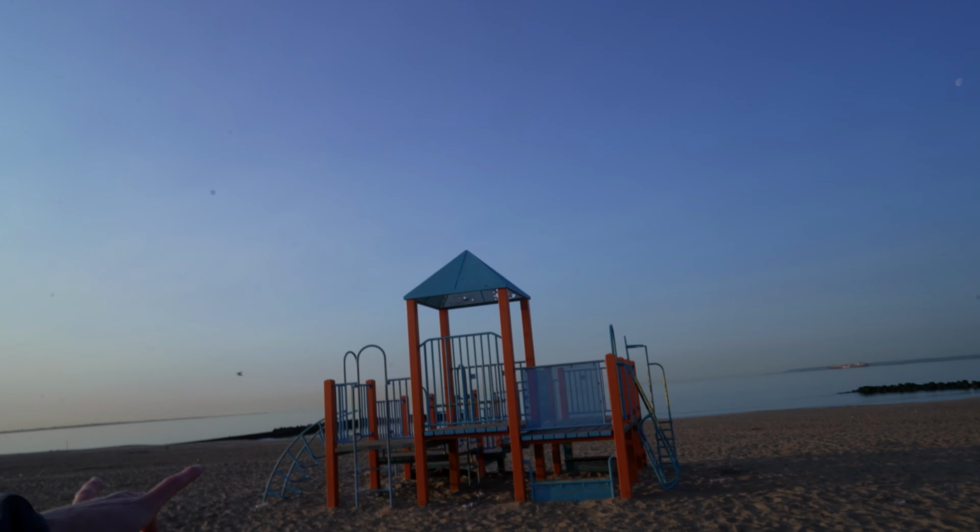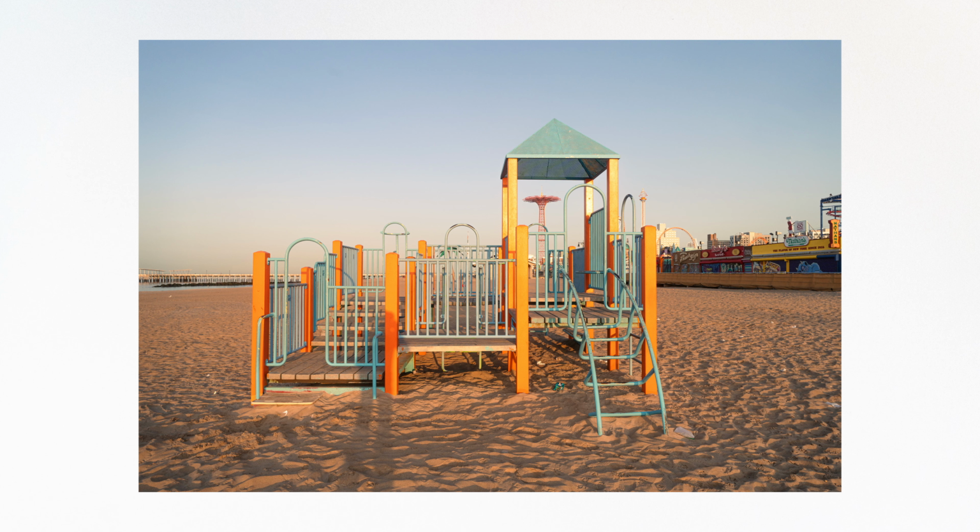Well, this feels a little dumb, and I don't know how I haven't noticed this till now, but taking photos of this playground set, I don't like that I'm casting a big shadow on it. So I guess I have to shoot it from this angle. But there's less sun from this angle.